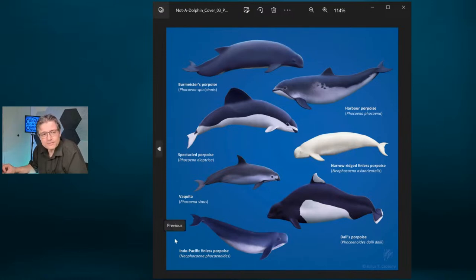Yeah. One of them has the subspecies, the Yangtze finless. That would be this porpoise. That would be the one. And yeah, they live in the Yangtze River. So that's very turbid. Yeah, I mean, you can't see anything underwater.